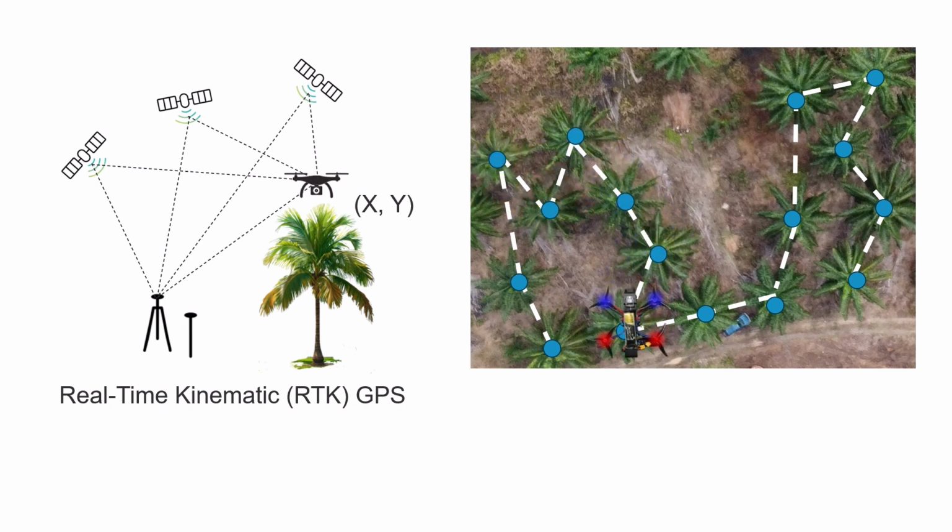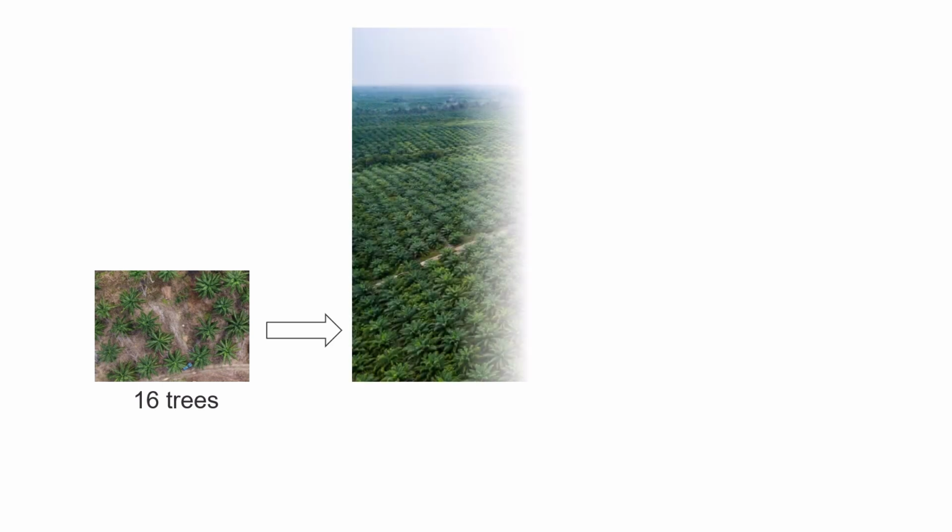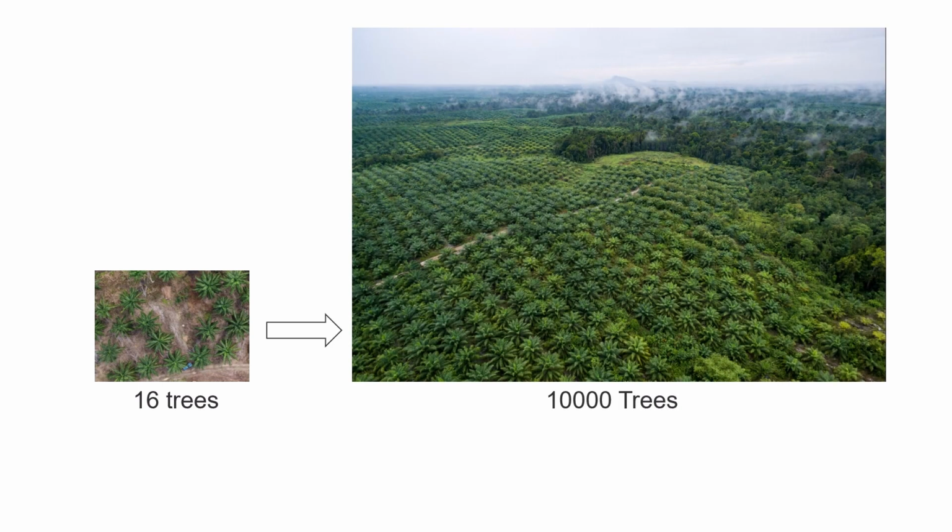However, RTK GPS equipment is expensive, and collecting tree data requires significant time and resources. If we only need to collect data for a dozen trees, it wouldn't be difficult. But what if there are 10,000 trees? This would require enormous labor and resources. Additionally, GPS signals can be affected by weather conditions, leading to inaccuracies.